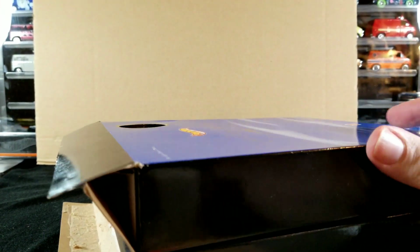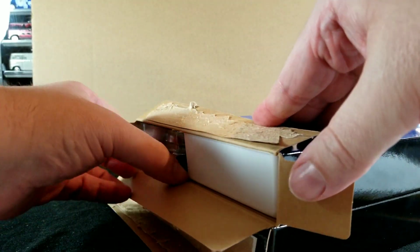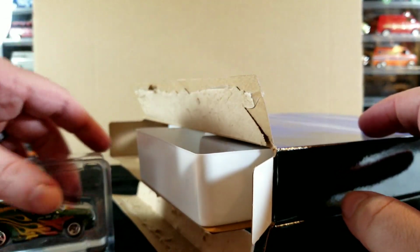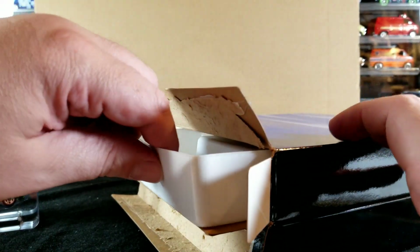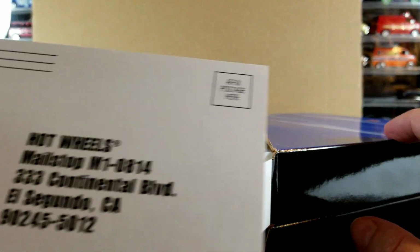Okay, I got the tops opened up close to the little portholes, hoping that I can just slide the tray out of the car and grab the one that I need. It looks like they're all in one big tray, but then there's a separate piece for the exclusive. So this is like a separate insert. And then it has this insert with all the other cars in it, but I don't want to pull it out just yet, because I don't want to lose all the cars.